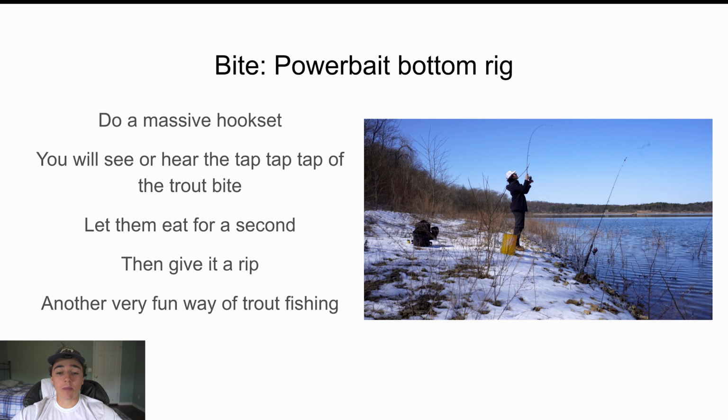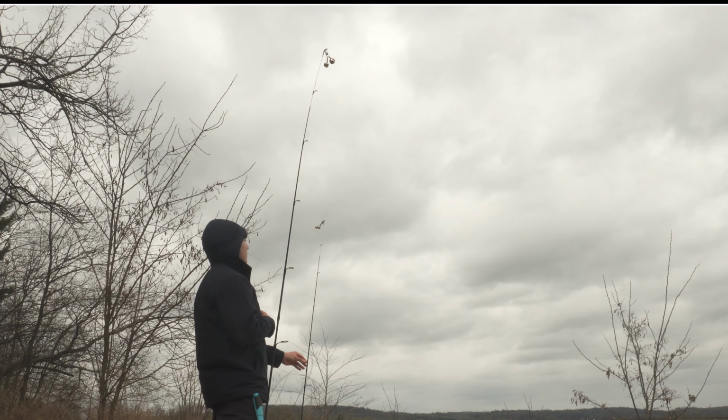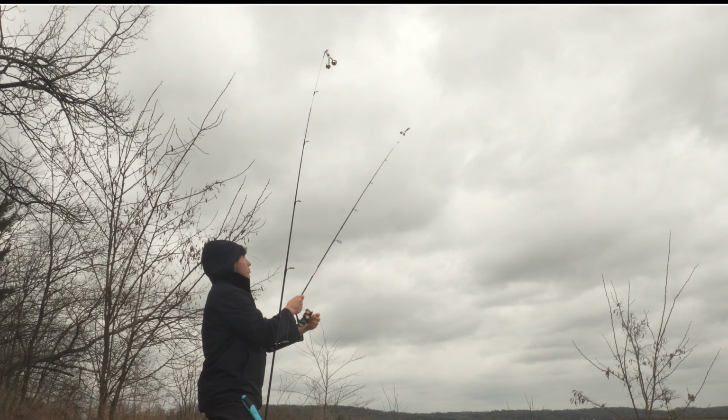The bite with the power bait bottom rig is also another favorite of mine. You're gonna do another massive hook set on this one. You'll again feel, or you'll hear or see the tapping of the bite from the trout, and then always give them a second, reel in any slack, and just set the hook on them again.